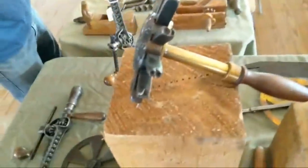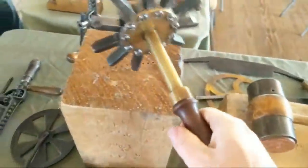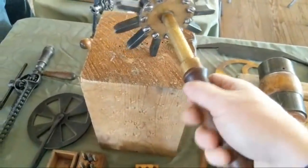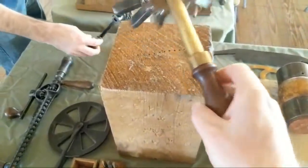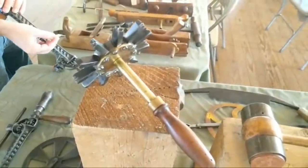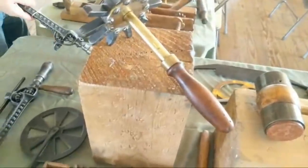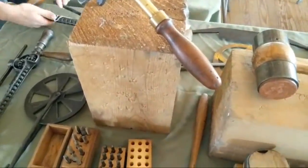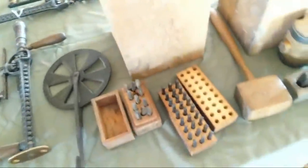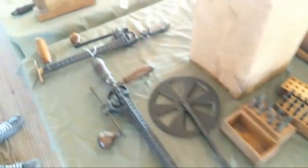Oh, check this out. This is a stamping mallet. So you've got all the numbers on here, rotate around, and just take it and then stamp in your engraving. Bang. And then go to the next number and bang. Kind of a cool all-in-one. Some other stamps.